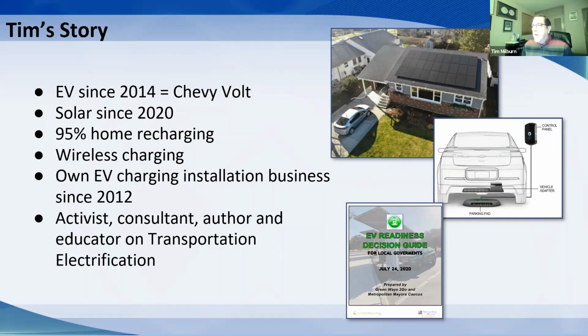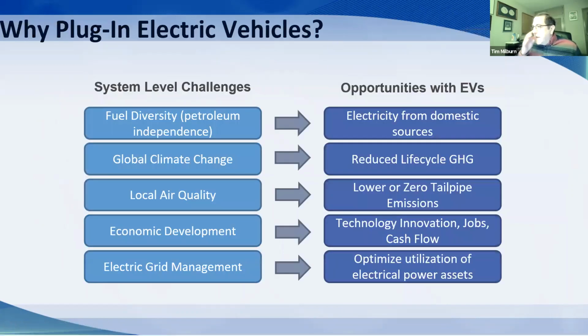No plugging in. I've also owned an EV charging installation business since 2012, and I've been an activist in Sierra Club for about 6 or 7 years, focusing a lot on electrification. I do consulting work, and I've done some authoring and educating on transportation electrification. And this is the cover page of a book that was issued last year, working on a project with the Metropolitan Mayor's Caucus. We're trying to get it so the municipalities in particular are ready for the paradigm shift towards electrification. So we're trying to get them up to speed on inspection and permitting and parking lot management and such. So I'm kind of all in.